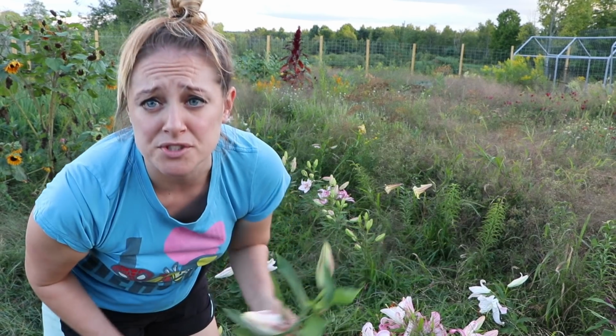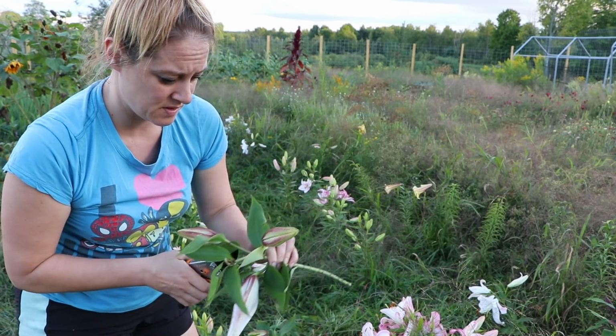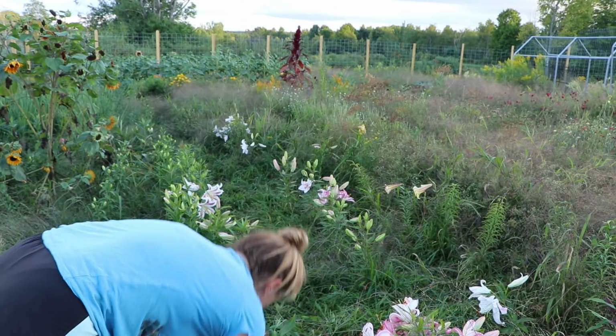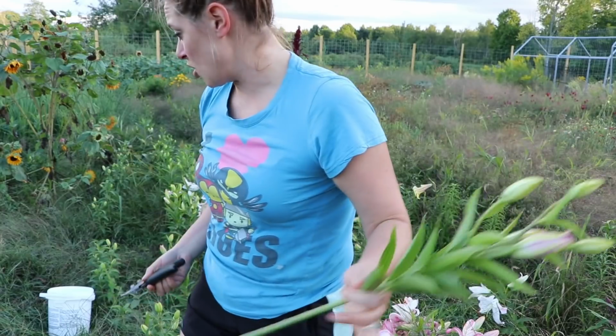And lilies will go in the fridge. The closed ones will. I'm going to leave that. I like it. Oh, like this one. This is going to be amazing. Let me get an open one for you to show.